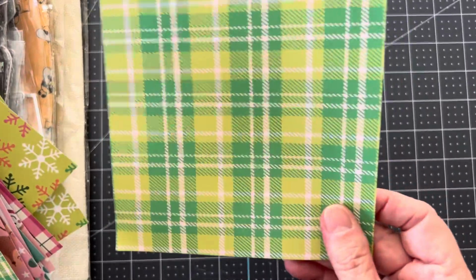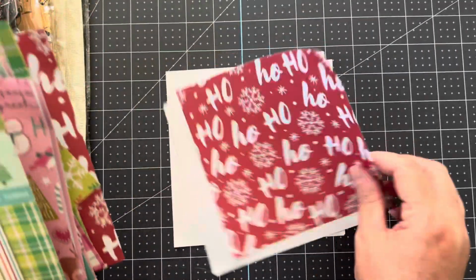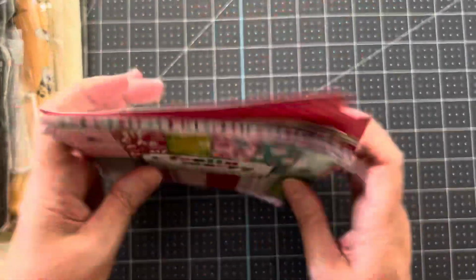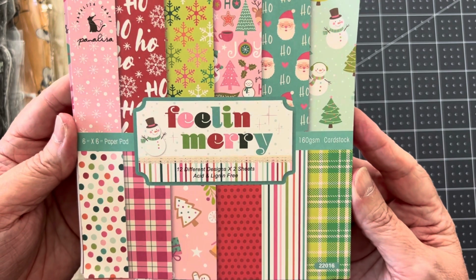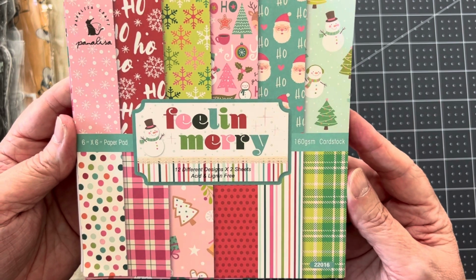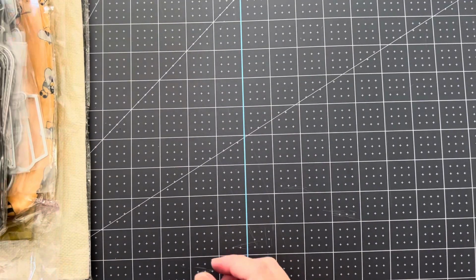Love that plaid. And this one has the snowflakes. More plaid. You get a lot in here. I think it was pretty reasonable too, like $3 maybe a little more than $3. It wasn't really expensive. And then these on the back, more polka dots. I love it. That's a cute paper pack, and it's called Feeling Merry. It's 6x6. You get 12 different designs and 2 sheets of each, so yeah, that's pretty good. I'm gonna go back and order some more.